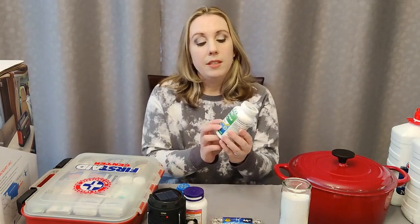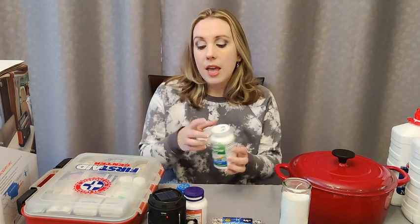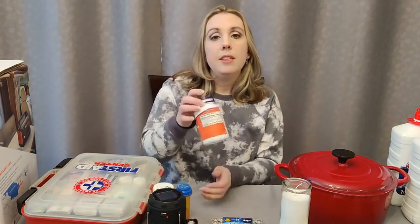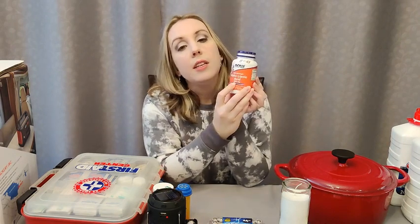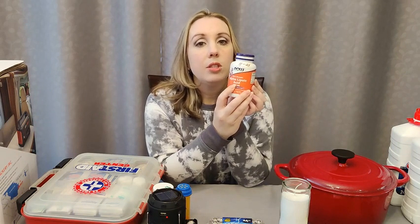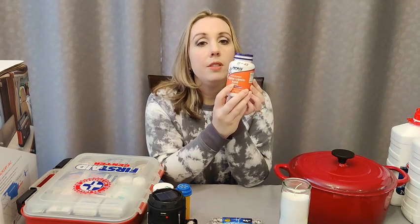My father is actually a diabetic. So one of the things that they've done is stocked up on this berberine. Berberine actually reduces your sugar naturally. Something else that he has a problem with is gout flaring. So this right here is alpha lipoic acid, and it's an anti-inflammatory, so it helps reduce that pain and that swelling that happens inside of his feet.